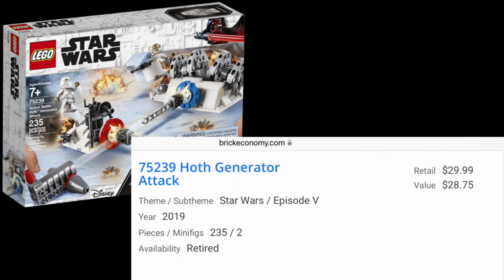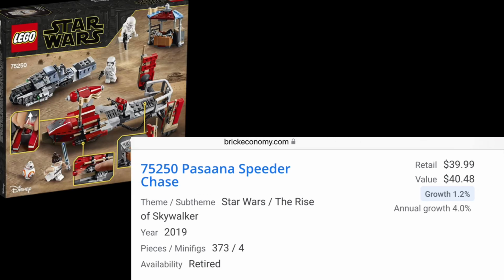There were almost 20 Star Wars LEGO sets that retired in 2020. Now, of those sets, 4 of them turned out to be real dogs. They haven't gone up in value at all, and in fact, they've even come down a little bit in value. I mean, look at the Hoth generator attack or the speeder chase. Both of those sets have not done very well, have not gone up in value, and it may have been difficult to have known that back in 2020 when they were retiring.